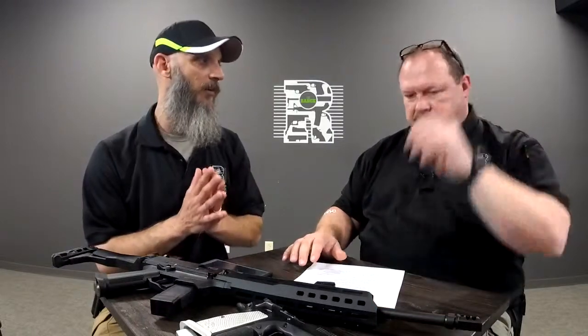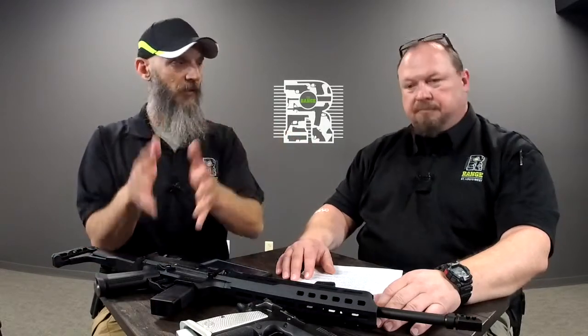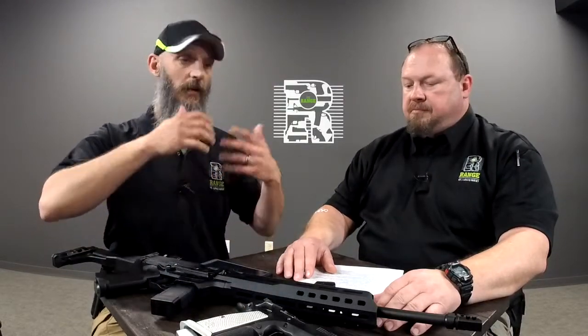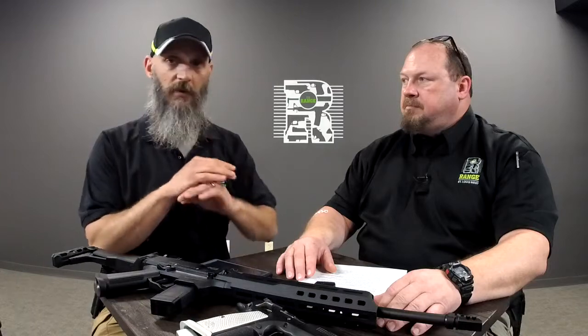Oh, yeah. IDPA is a great one to start off with because that's what I did. Every single person has to shoot it the same way. You start here, you move here, you shoot this in this order. You do a reload. You move here, you shoot this in this order. The different style guns you use are going to dictate how many rounds you start with and so forth. You need 3 mags, a gun, and a holster. That's it.